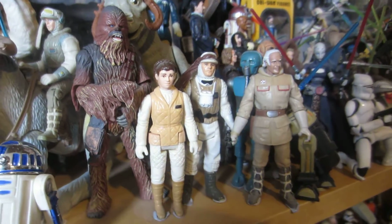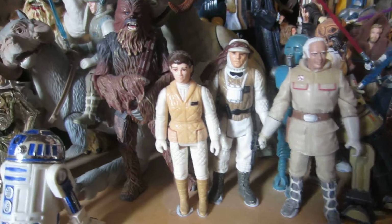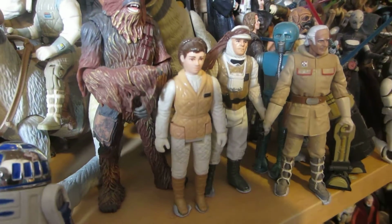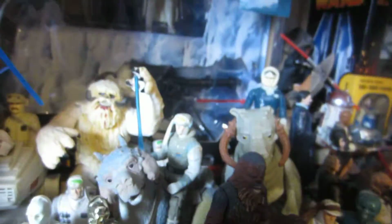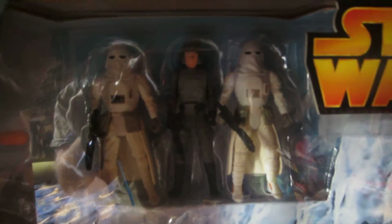I'm not a professional. Ralph McQuarrie, he got his own figure. I think he was a cameo in that movie. 2-1B, and original Luke and Leia in Hoth. I've got another one of these, Imperial Snowtrooper. He's upstairs with the AT-AT on the gun. And AT-AT Commander with 2 Imperial Snowtroopers.